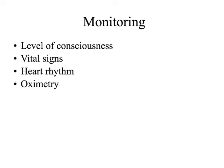Monitoring. So monitoring is not something that begins once we have them in the CT department. I'm going to begin looking at what their level of consciousness is, what their vital signs are, what their heart rate is, oximetry, as soon as I get them from the ER or wherever. If they're a walkie-talkie patient and I'm bringing them back, I think it is wise, and I know a lot of places might not practice this, it is worthwhile to go ahead and get a blood pressure before you do a CT scan with contrast.